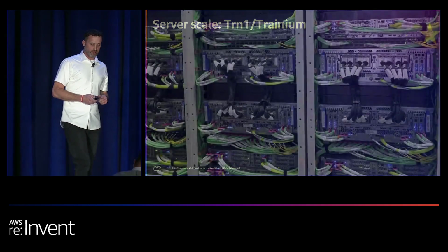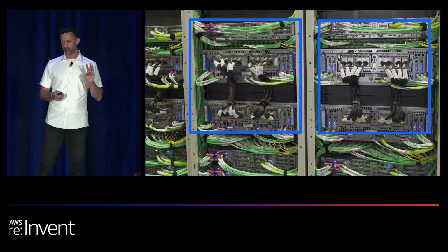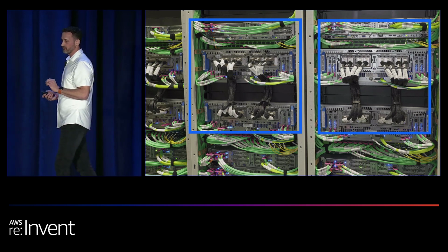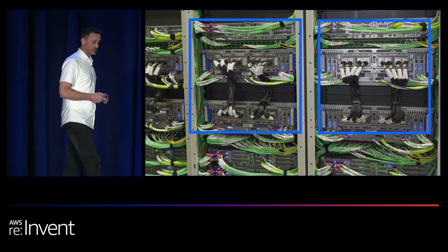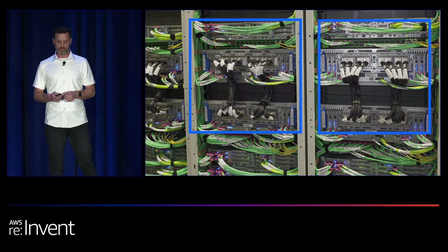So going back to the racks, a single TRN1 server is actually 3 separate boxes. There is a head node at the top, and then there are 2 of the boxes we just reviewed, giving a total capacity of 16 Trainiums that folks use to run training workloads. And of course, each rack has multiple servers in it.